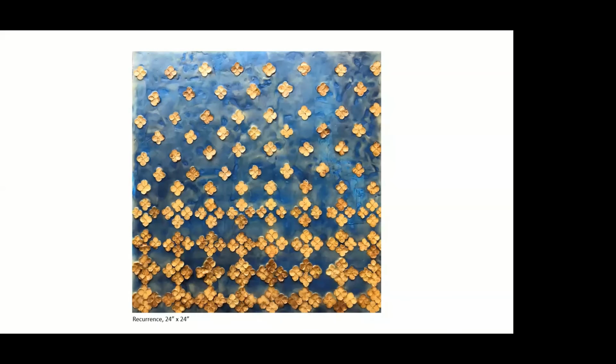This one is Recurrence. These are hydrangea petals. They came off of, I think it was called an oak leaf hydrangea was the breed of it.